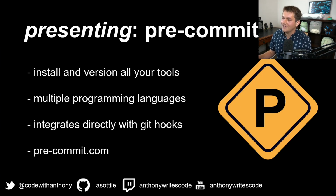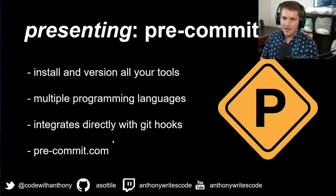Now, I've actually written an open source framework to help you manage these sorts of tools called Precommit. Precommit is a tool for managing linters and code formatters in a bunch of different programming languages, and the tool's written in Python, but it also manages a bunch of languages. It integrates directly with Git hooks and uses a small configuration file to version your tools. Now I'm going to jump into a small demo where I show you the power of Precommit.